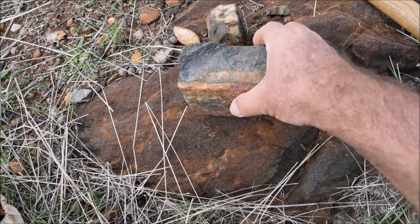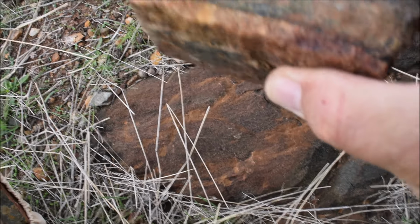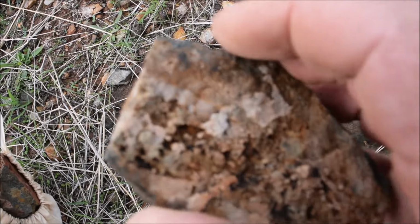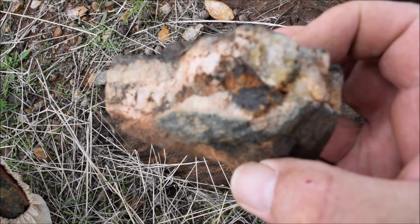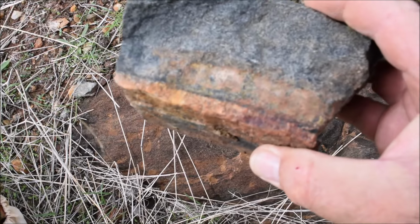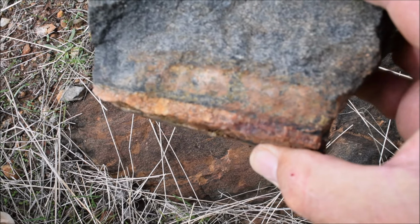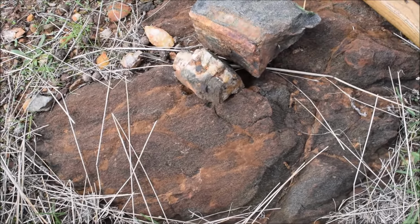Here's another piece of that thin quartz vein I found, on basalt. And I picked up another piece. So that's what I'm looking for. I've got a few pieces of this material now. Reading the mine's report, it said the gold was in the thin mineralized quartz veins, more so than the bigger veins. So I've got some. I'll hunt around and see if I can find some more.